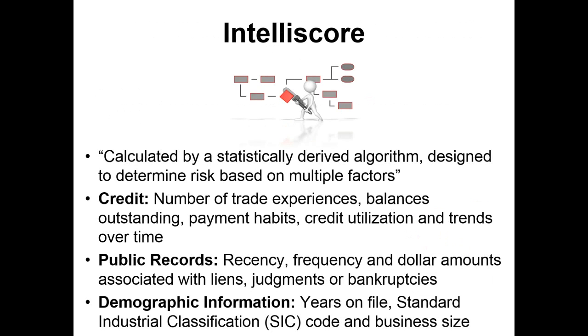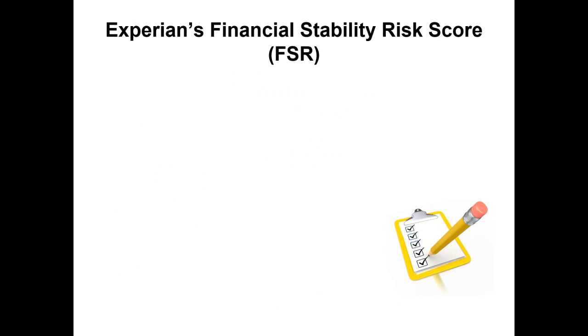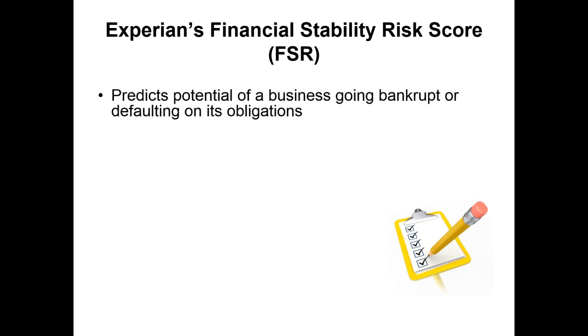That's everything you should probably know about it. I broke down that it ranges from 0 to 100. I've told you what the score actually means, what percentage of the score means, and where they get their data. Now I've even shown you how they put the data into buckets to derive the actual Intelliscore. Let's talk about another score they offer called the Financial Stability Risk Score, the FSR.